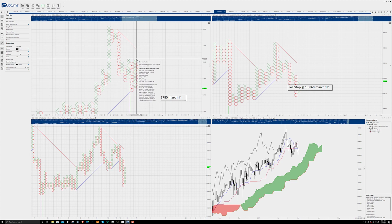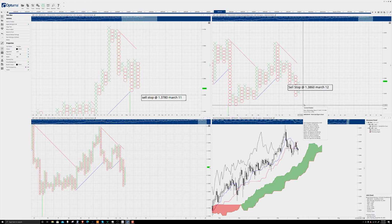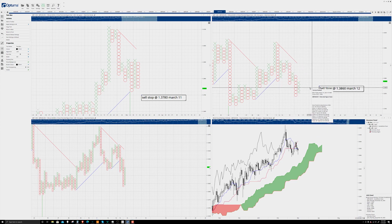We traded up, formed a double top, failed to break it. And now we see this column of O's here. The breakdown here would be at 37.80. Again, whether that's going to show up here or not, we don't know. On the 12th, we did look at 38.60 as our short, which worked out just fine. Then it has pulled back.